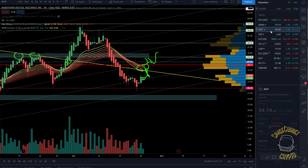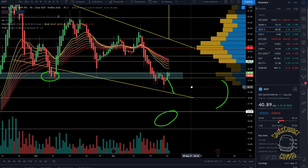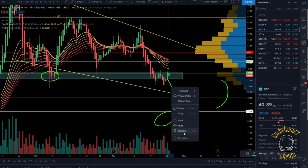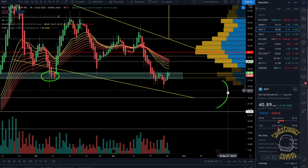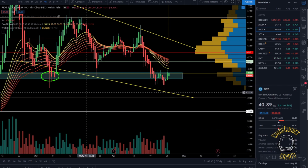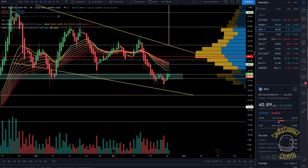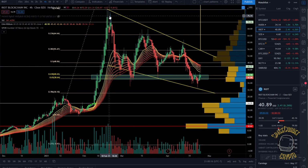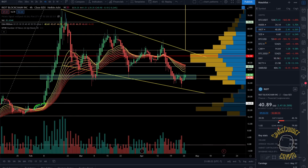But let's take a look at Riot now. Now let's see what happened here. When we're looking at Riot, we did change our symmetrical triangle shape that Riot was forming for the last couple months since February, and we changed it to more of a descending wedge, descending channel pattern right here. We can see that it's fluctuating between these prices and ultimately using this descending support as its supporting line. So it did actually come down and wick down to this level.